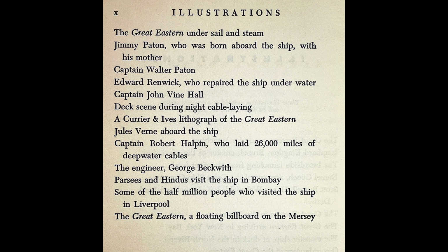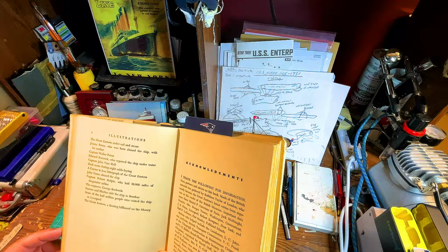Currier and Ives lithograph of the Great Eastern. Jules Verne aboard the ship. Captain Robert Halpin, who laid 26,000 miles of deep underwater cable. The engineer George Beckwith. Parsees and Hindus visit the ship in Bombay. Some of the 500,000 people who visited the ship in Liverpool. And the Great Eastern, a floating billboard on the Mersey.